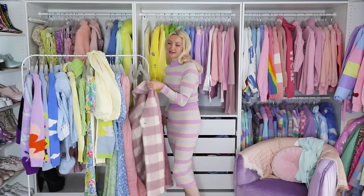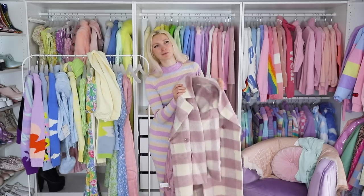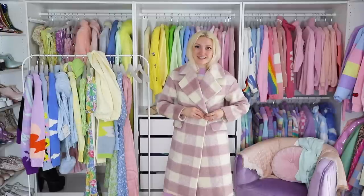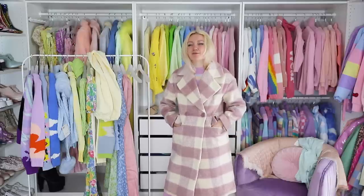The stripy set gets a 10 out of 10 for me in style, and maybe an 8 out of 10 for price, because I do think it's worth it, but also it's a little bit much. This coat, this is from Glamorous. The coat is lovely. This is really warm. This is so comfortable. I bet this is really expensive. Ooh, how much do you think?